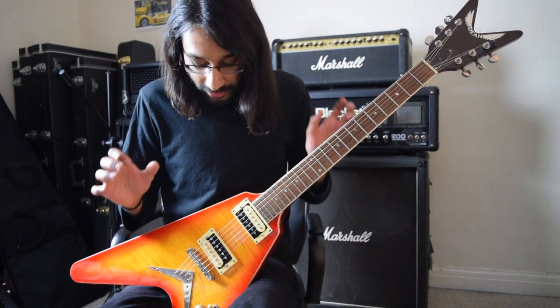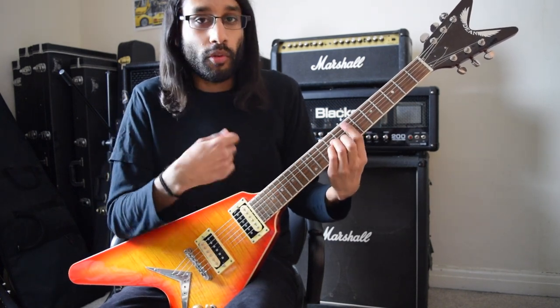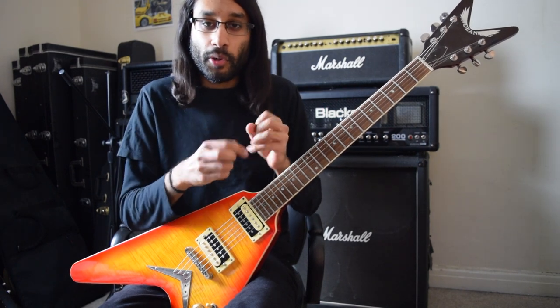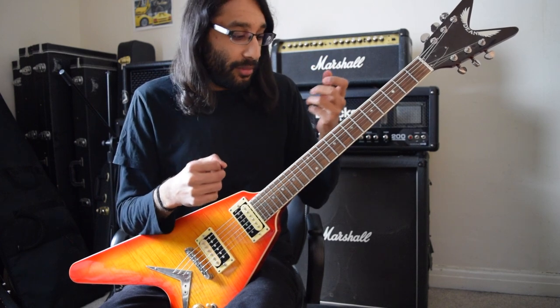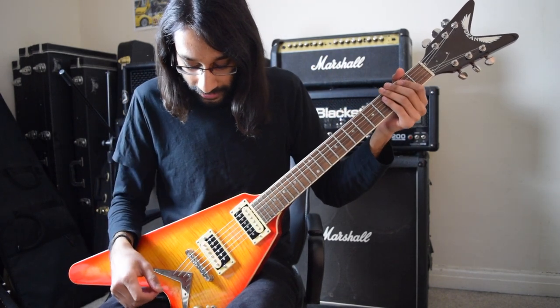And it's just wonderful, because you can hear all the notes, and it's got the nice heavy mid response. It's nice and articulate for all the lead lines, and I'm just so impressed with this. And I can't give it any more praise.